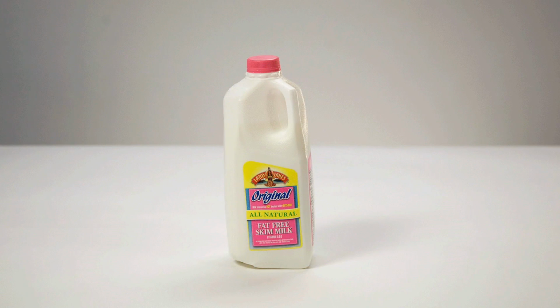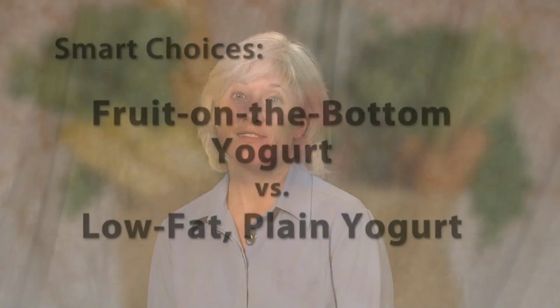Fat-free milk, also called skim milk, has the same amount of important nutrients, such as calcium and vitamin D, as whole milk, without the added fat and calories. The people you support may enjoy chocolate milk, but because of the added sugar, chocolate milk should be used as a treat or for special occasions.